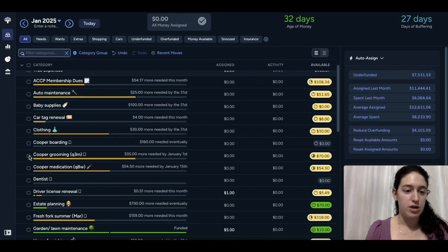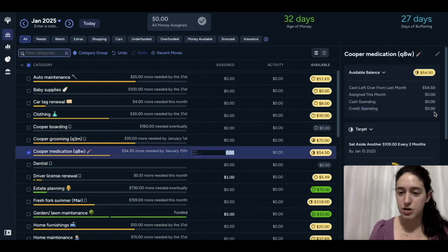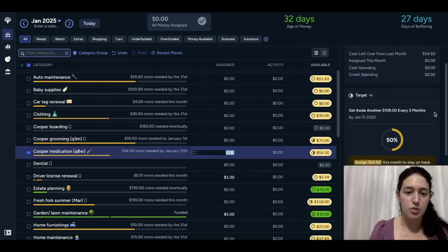Then I have my dog's grooming and his medication. He gets Cytopoint every 8-ish weeks, and that is about $109 every 2 months.